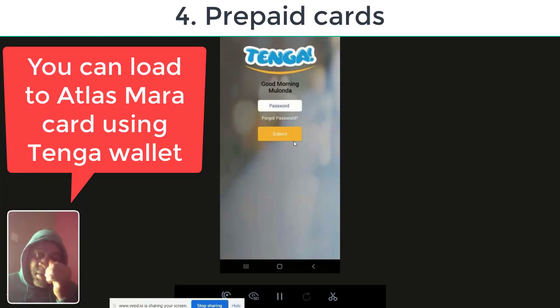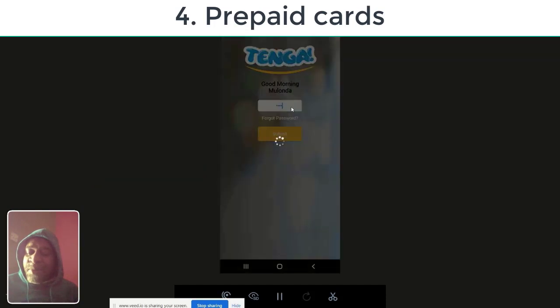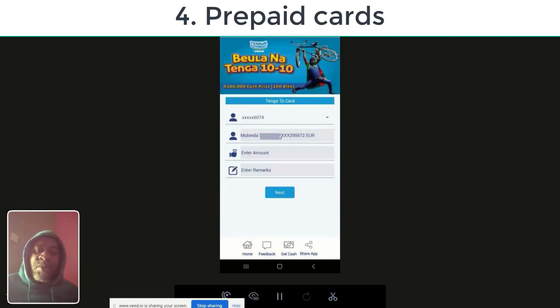With Atlas Mara, you can actually manage your prepaid card using the Tenga app. It's a really simple app to use. You are able to move funds from your Tenga wallet to your prepaid card. So you're able to just load your prepaid card from the Tenga app, and it's instant and really straightforward.